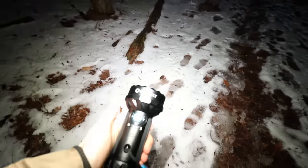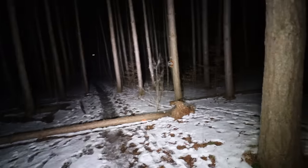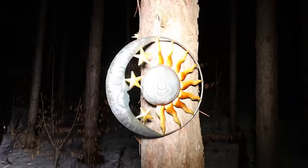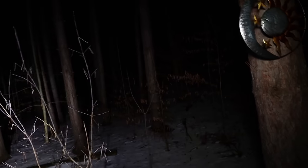Only crummy thing about this Olight, it heats up. Oh my gosh, does it ever heat up? It gets so hot. It's like I have to have a glove just to use the damn thing. So this is where we found... This is pretty well a sequel to last video. So we found this last time we were here, and it was kind of on the way. Looks kind of cool.